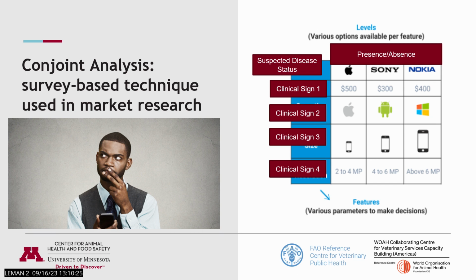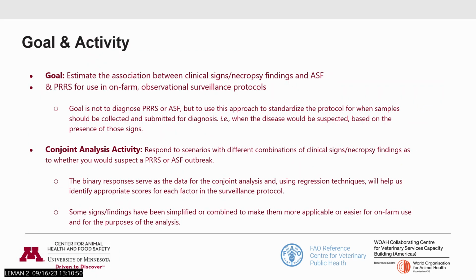And so one of the strengths of conjoint analysis is it's really useful when you are working in a field where there might not be hard data available, but you do have a lot of expertise through people's experience. So this is a more formalized way to use regression techniques to estimate coefficients for all factors from survey data. So if that seems like it could fit a project of yours, I would definitely recommend looking into this technique.